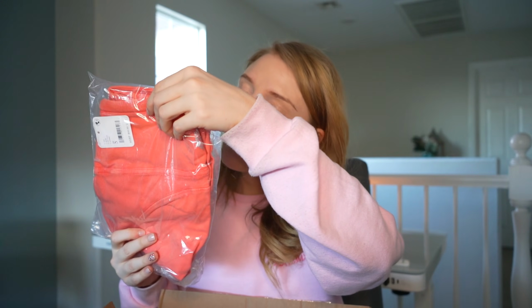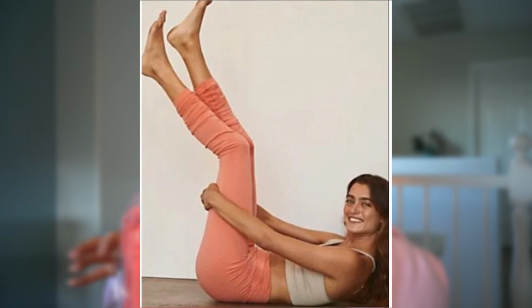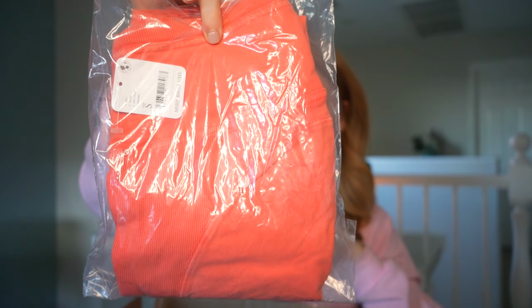Okay, we have these hot shot leggings in the color Flame, like with a B. I wonder if that was a mistake. Like, is it supposed to be flame, not flame? Or maybe I'm just saying it wrong. I don't know. These were originally $60 and it is in a size small. This looks like it is more of a lounge type material.